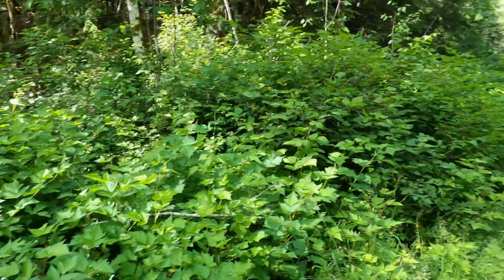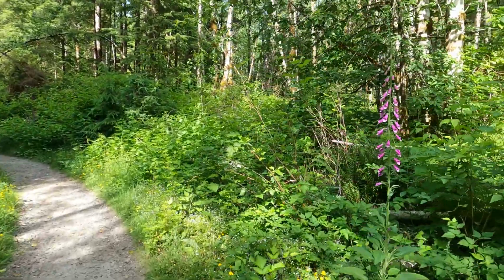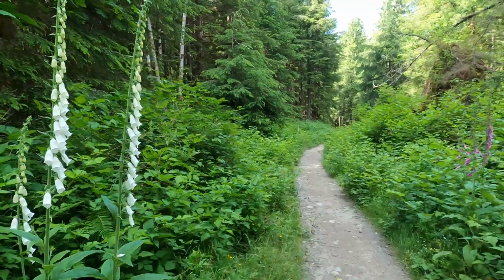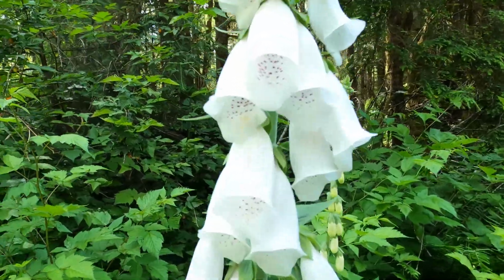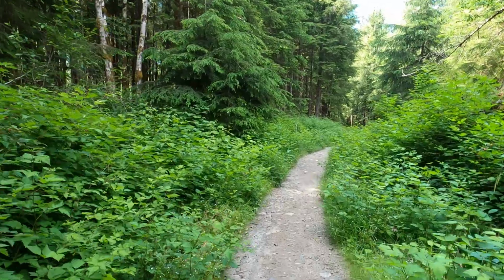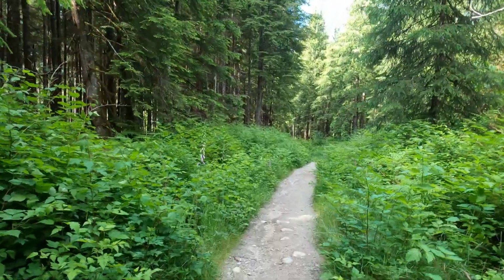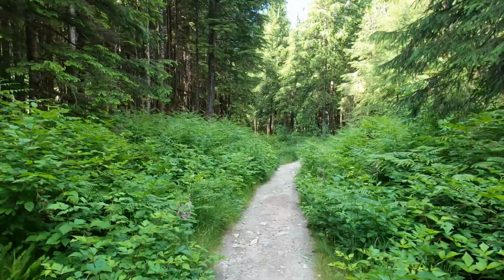There's some white ones. So we are going to be back to the parking lot in a couple of minutes. Oh, that's a neat one. And it looks like we did 9 miles and 2,400 feet of elevation gain. Yeah, these are really tall. They're taller than me. So foxglove loves sun. What a hike.